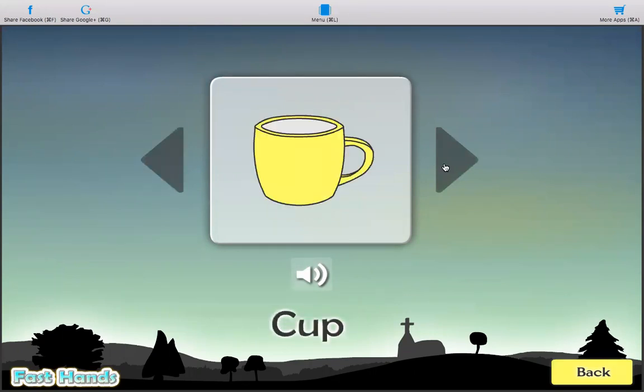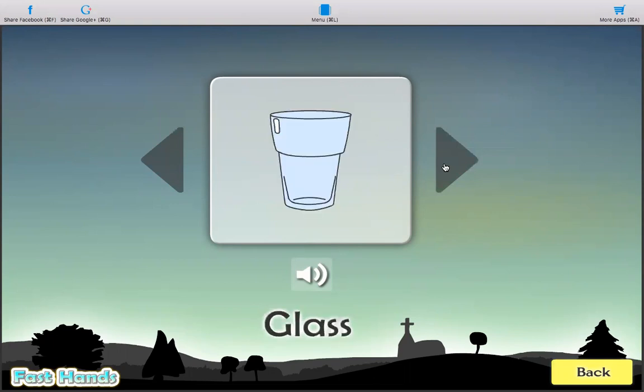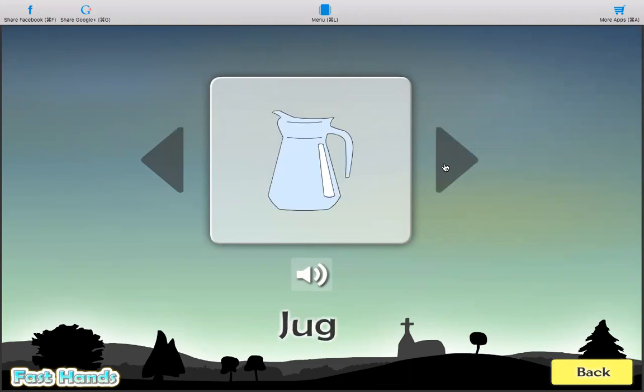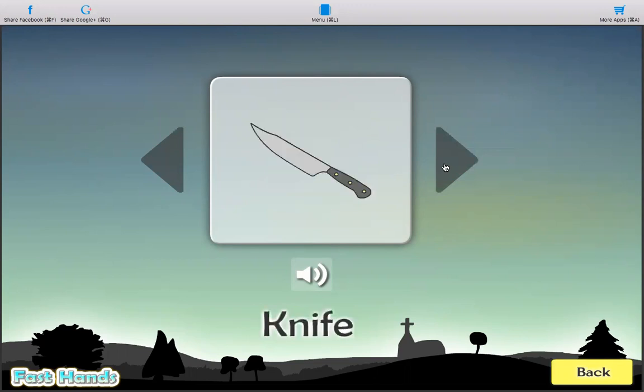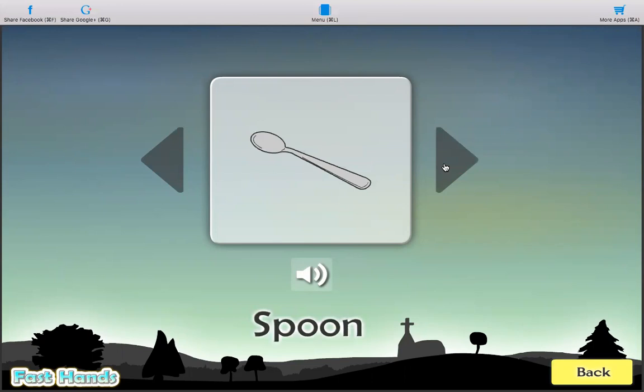Okay, bottle. Bowl. Cup. Fork. Glass. Jar. Jug. Knife. Plate. Spoon.